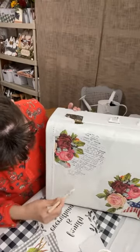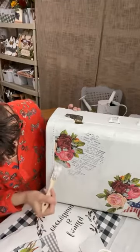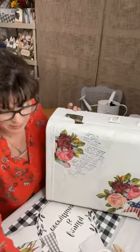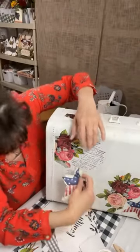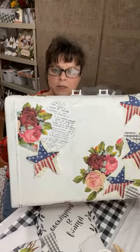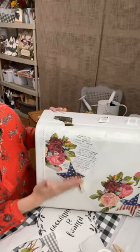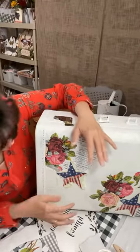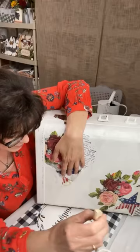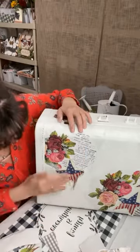Okay, so hold on, I got some Mod Podge that's really thick. There we go. And I'm going to put another star on. So, what do you guys think? A little taller. I'm going to just tap it there. Should I go up higher? I should probably go up a little bit higher on that just so that it doesn't look odd. There we go. And when I do stuff like this, I usually do it in lots of three. Odd numbers are pleasing to the eye when you look at things like this. So I just try and keep that in mind.